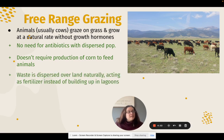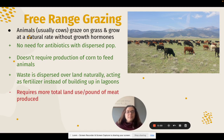Because they're moving and they're spread out, their waste gets naturally dispersed over the land. We don't have this buildup. We don't need lagoons. It's more of a natural process. The problem is that, at least if we all ate our American diet, we could not feed us with this kind of meat raising. We don't have enough space.